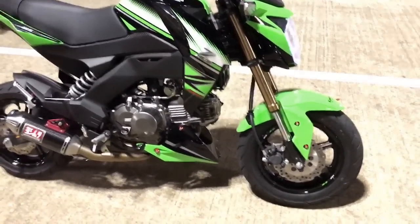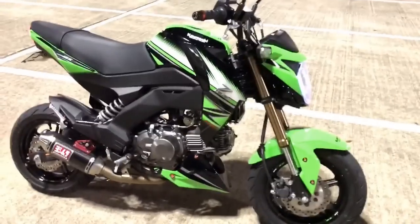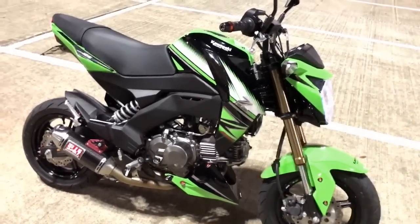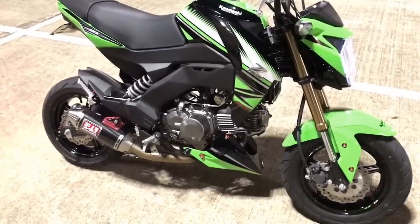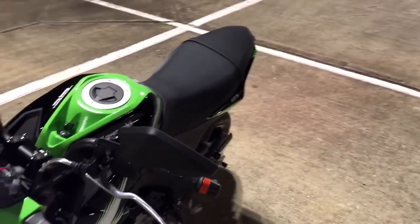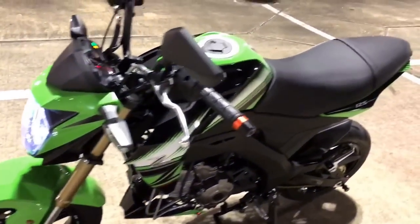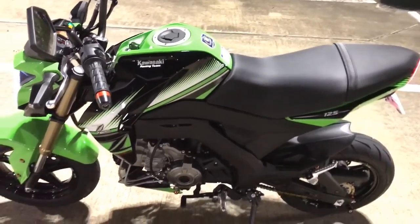I do have a Ducati 899, but this bike is pretty cool. I'm in uncharted waters right now, so just trying to see if this engine will last with the big bore kit, basically. So I know not too many Z riders out here have big bore kits. I know I'm the first one in Houston to get one put on, at least that I know of. But this bike, the big bore kit's amazing.